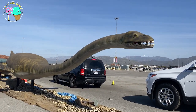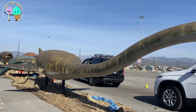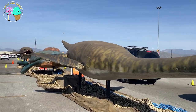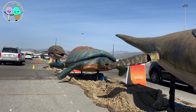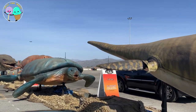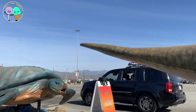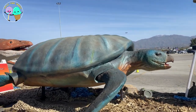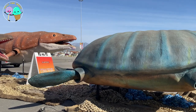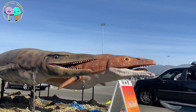Okay, now here we have the Elasmosaurus. This is the largest out of all the swimming reptiles. It is also believed that the Elasmosaurus's bite was 4 times stronger than a T-Rex. Lucky for the T-Rex, he was not a swimming reptile. Wow, looking at all these swimming reptiles would definitely make me not want to ever get back in the ocean. Forget about sharks. These are scary.